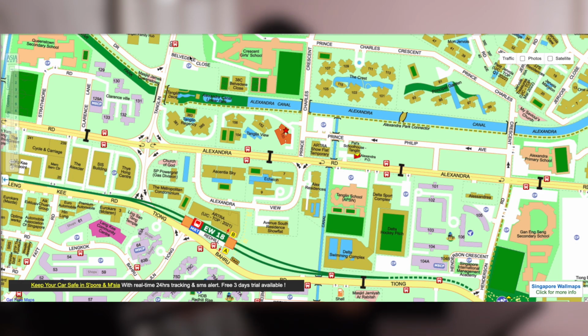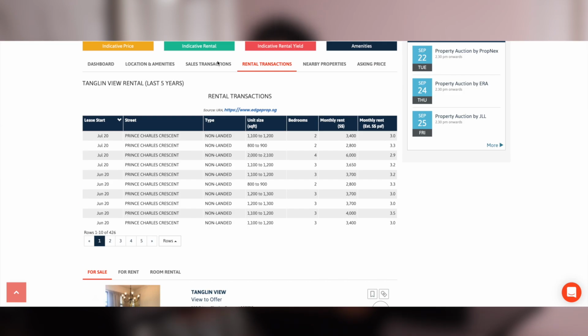Let us now take a look at its past transacted rental prices, right? So this is under age prop. You realize that this is just recent, in July in fact. We're looking at the unit size ranging from 1,001 to 1,002, as you can see here. So if you look at the past transacted price, we're looking at anything from 3.4 all the way to 3.7 a month. Alright? So it is not too bad, right? So let's assume in this example, we can only rent this property for 3,700 if you rent it out as a whole unit.